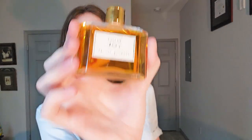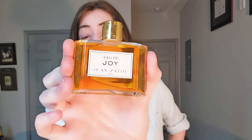It's very versatile. Then the last one, I gotta bring out my true vintage Joy bottle from Jean Patou. I've never used this, it's from the 80s. I'm mentioning this for last because it is definitely the most luxurious one on the whole list. It was once known as the most expensive perfume in the world.